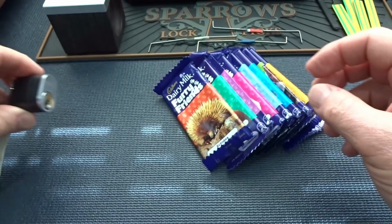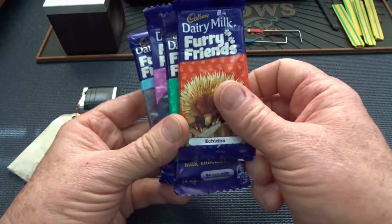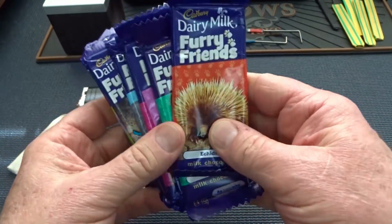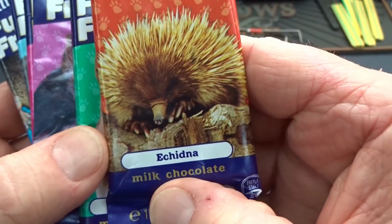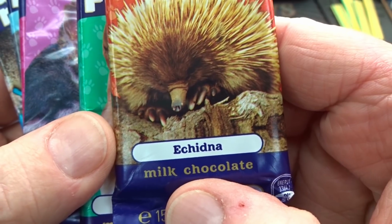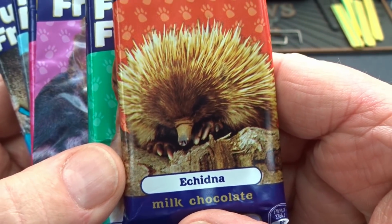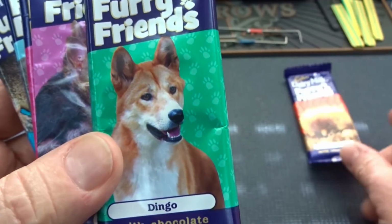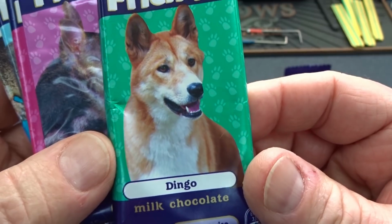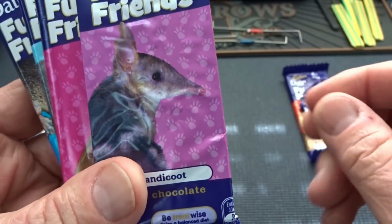Well, before we get to that, he also sent a whole bunch of love. Oh yeah, all chocolate. And I thought it was kind of interesting to look at these because there is a difference between Australian and English. This is an echidna, which is really nothing more than a porcupine. It's interesting they have a different word for it. And this is a puppy dog, and they call them dingoes. He's a sweet-looking thing, isn't he?